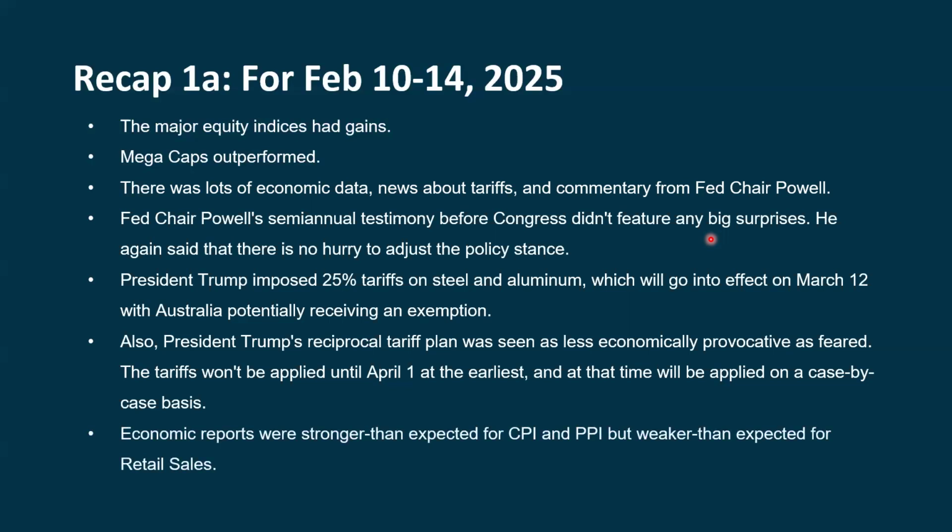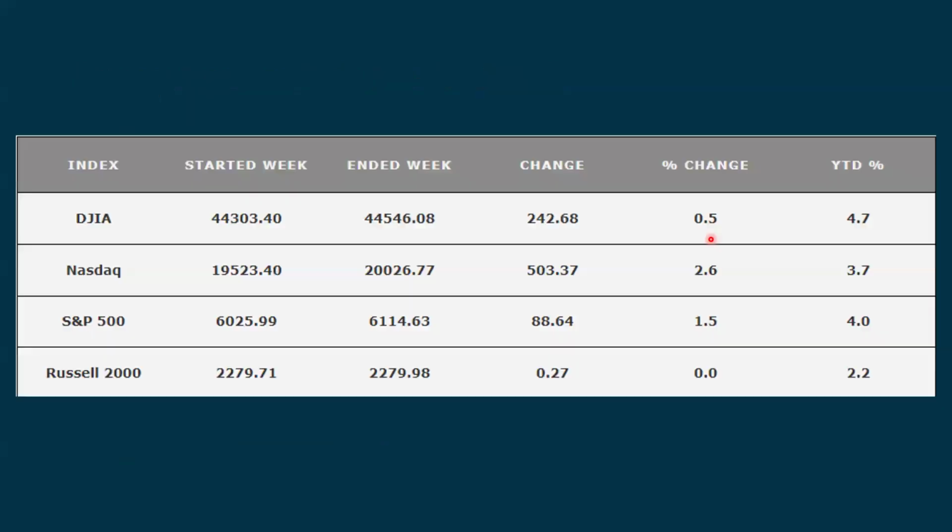Okay, and then the economic reports, as I said, we were stronger than expected for CPI and PPI, but weaker than expected for retail sales. Interest rates were down one tick here. We were at 4.49% a week ago. We closed at 4.48%, but it was a wild ride in between. And the dollar has been going down, which probably is also giving some support to stocks. So we had the Dow up 0.5%, the Nasdaq up 2.6%, the S&P up 1.5%, and the Russell was unchanged.